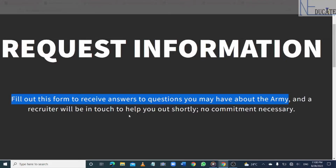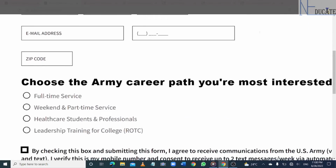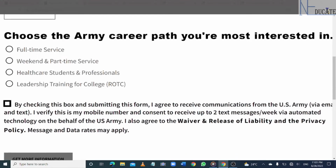It is just simple information that you are going to put in. And when you fill it, a recruiter is going to be assigned to you. To fill it, you just input your first name, your last name, your date of birth, and then you choose the category that you want, either full-time or part-time job or any of these. And then you pick it. After picking it, all that you have to do is submit it.